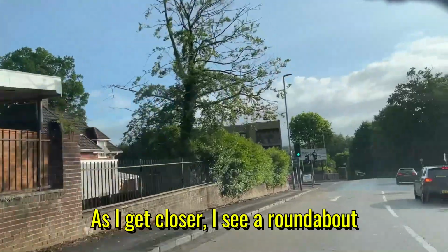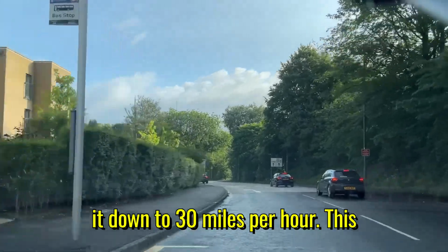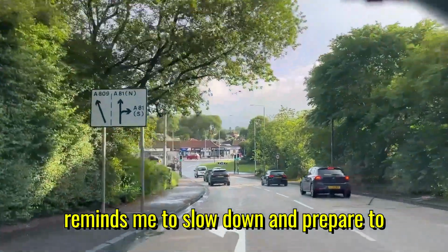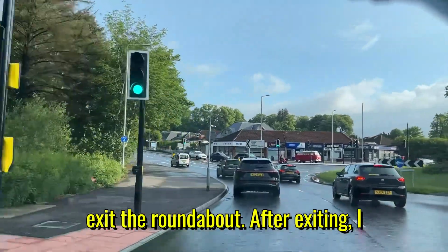As I get closer, I see a roundabout layout sign showing the exits ahead, and just below it, a speed limit sign brings it down to 30 miles per hour. This reminds me to slow down and prepare to navigate the roundabout safely. I stay in the left-hand lane to enter and exit the roundabout.